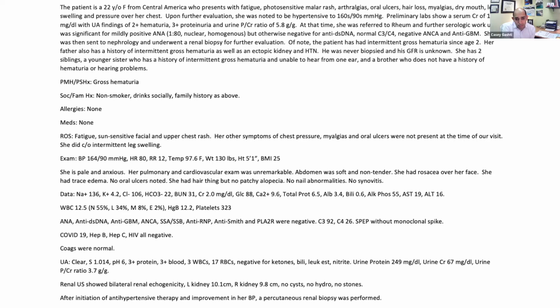Physical exam, she was hypertensive, 164/90, afebrile, 130 pounds, 5'1", with a BMI of 25. She appears pale and relatively anxious. Her cardiovascular as well as pulmonary exam were normal. Abdomen was soft. She has sort of a rosacea pattern of rash over her face, and she has trace bilateral lower extremity edema. She did not have any oral ulcers at the time of my visit. She had thinning of her hair with no patchy alopecia and no nail or skin abnormalities and no synovitis.